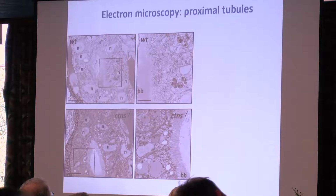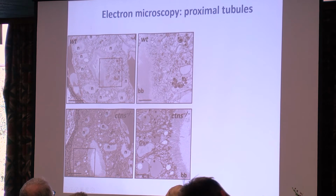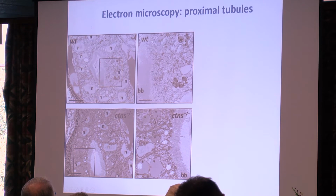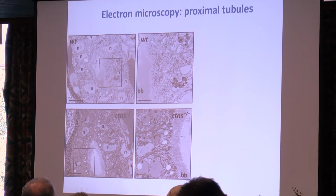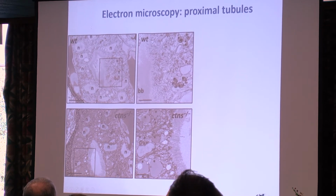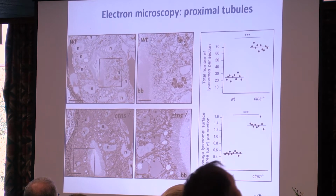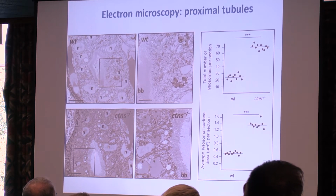We also looked at the proximal tubules of the fishes, and here you can see the images of the wild-type fishes and the cystinosis fish, and you can see that the cystinotic fishes had very huge, pronounced lysosomes, and it's also what we see in the proximal tubular cells of patients and also of the cystinosis mouse. And these lysosomes were also concentrated around the nuclei, and this again is a feature that we see in the human and in the mouse kidney. Again, this could be quantified, and this was also clearly statistically different from the control fishes.